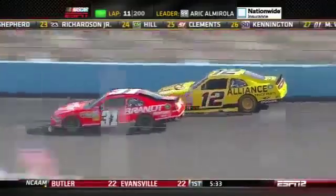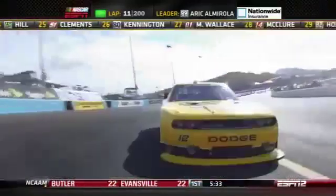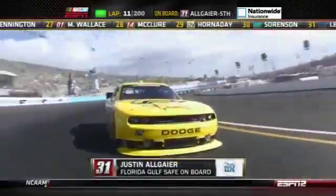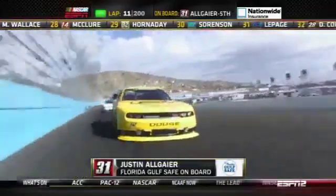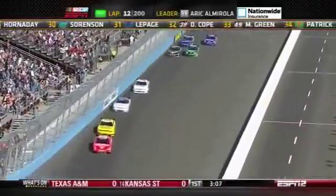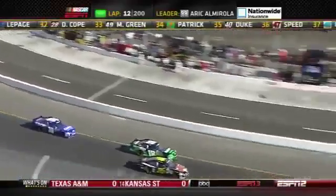And here's the battle for 4th as Justin Allgaier goes underneath the 12. Now, Allgaier's been pretty aggressive at the start of this race. It's like he's got a fast race car, wants to show everybody. Yeah, it looks like there's been a lot of give and take in the beginning here. It looks like Allgaier's doing a lot of taking. Well, it was interesting. He said he loves these, as he called it, oddball tracks, and he's showing it here early.